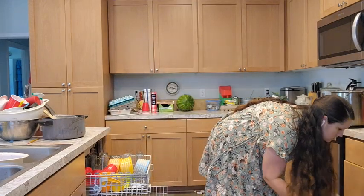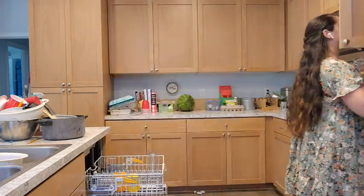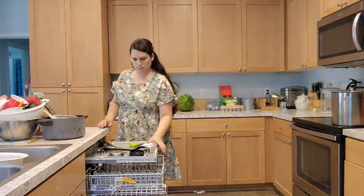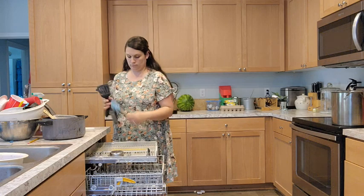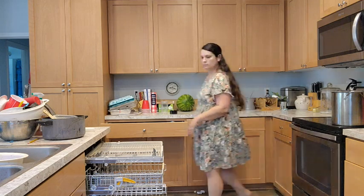I know we tend to eat a lot more fruits and vegetables in the summer. We tend to have a lot more fresh things because, as summer goes on, we'll get more and more harvest out of our garden. And then I'm also going to start preserving. So today I am going to be making some strawberry syrup. I ended up making strawberry jam too, just preserving the strawberries that I got.